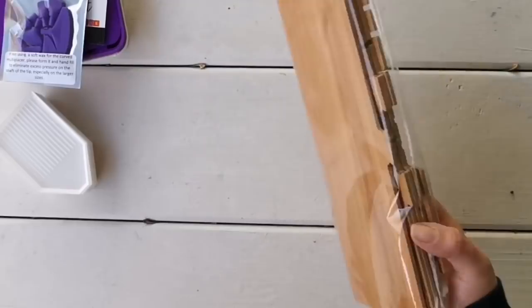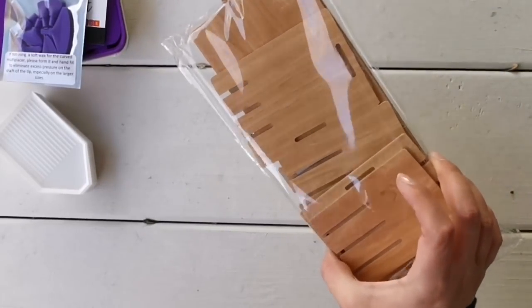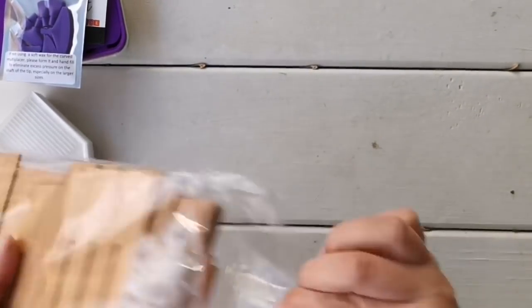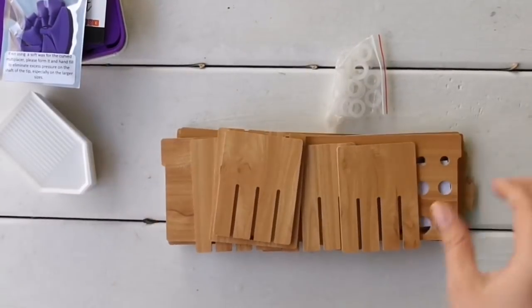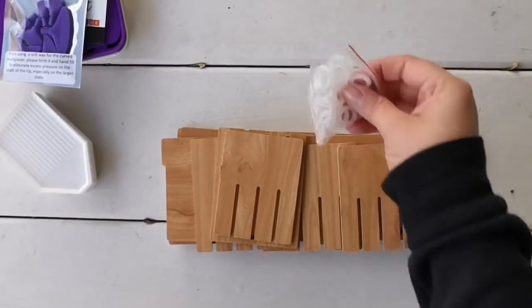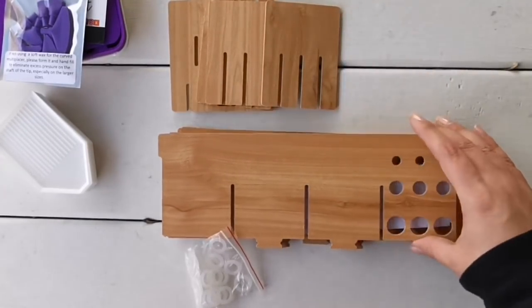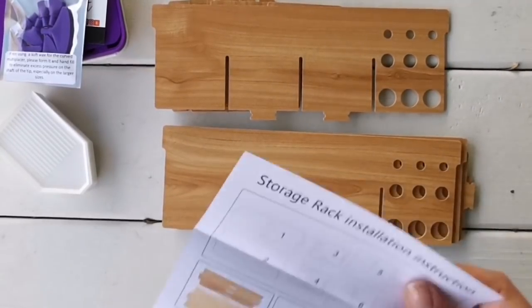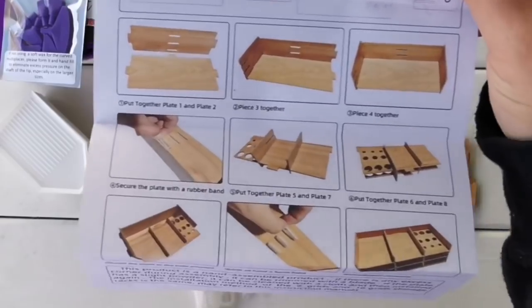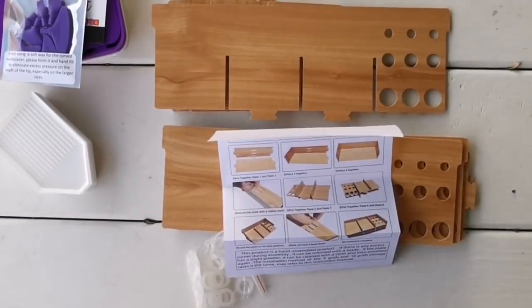That's interesting. So I guess what I'm going to do is go find those instructions and put them together. Oh, they might be in here actually. Hold on. Because I want to show you how they go together. I thought this would be an economical way of getting those stackable storage racks. There we go. See that? I'm going to put them together and I'll be right back.